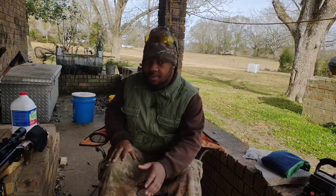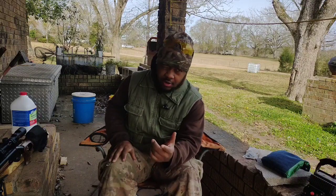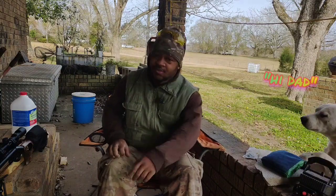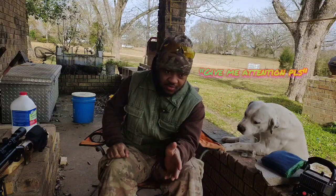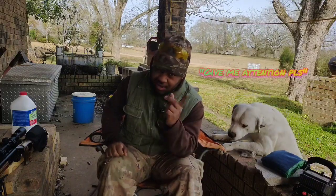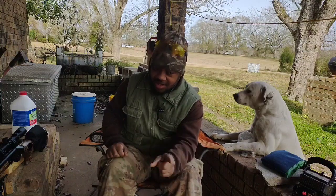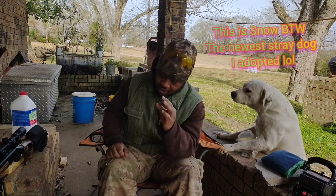The pawn shop, going over that Remington, what was it, 21T? It's no. But I got some more pawn shop finds. I need to do some more videos. But last week, I finally found in the pawn shop a rifle I've been after forever.